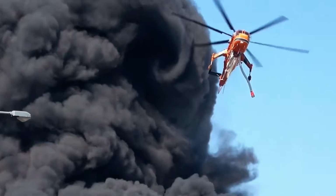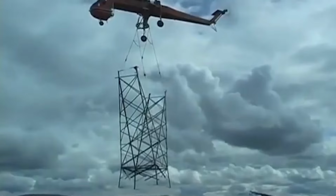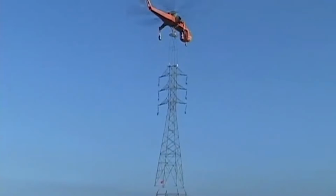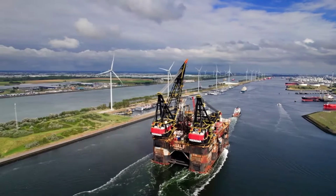The versatility and immense lifting power of the Ericsson Air Crane make it essential for emergency response and large-scale construction projects. This extraordinary helicopter highlights the vital role of specialized aerial machinery in critical operations where rapid response and heavy lifting are paramount.